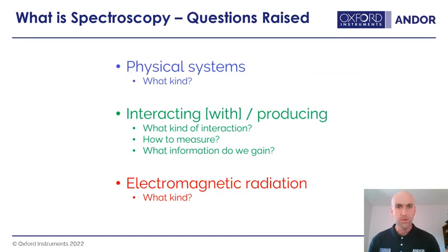So it raises the question, what kind of physical system? Because physical system could be anything, right? Interacting with or producing, so what kind of interaction? How do you measure that interaction, and what information would you get, what value would you get from that interaction? And third of all, electromagnetic radiation. Well, that is a lot of different things. What kind, how much, how do you make it, how do you record it? And we will hopefully get around to at least touching on all these things.